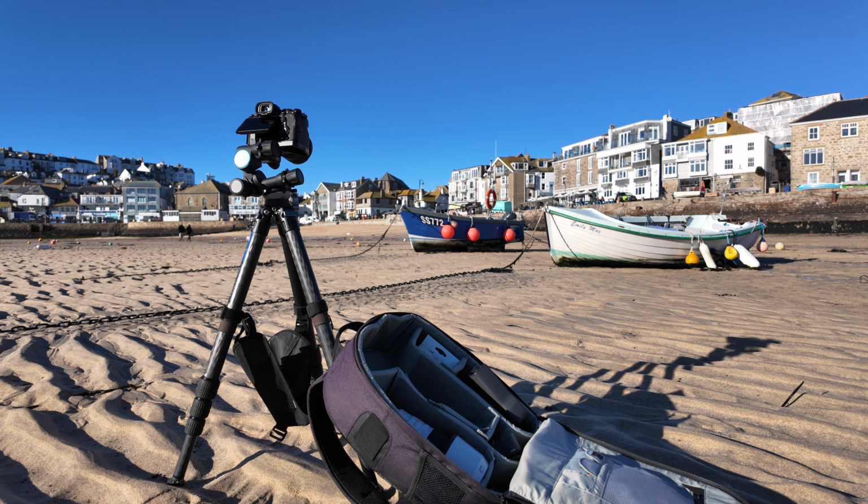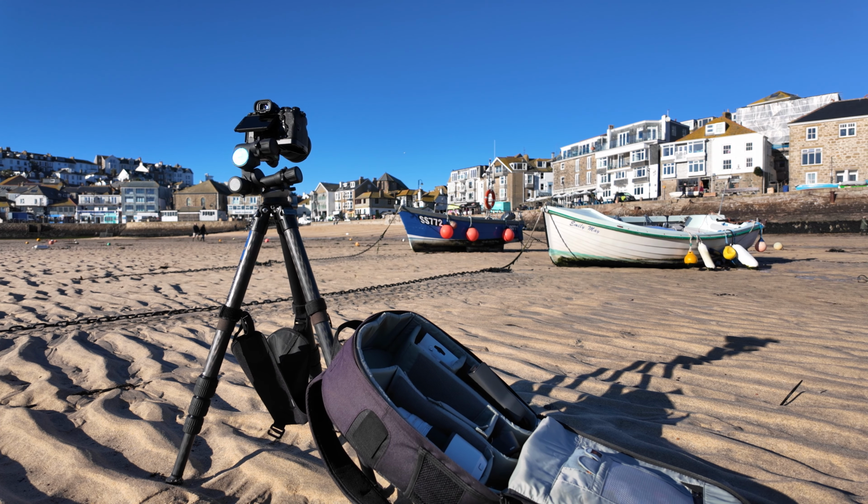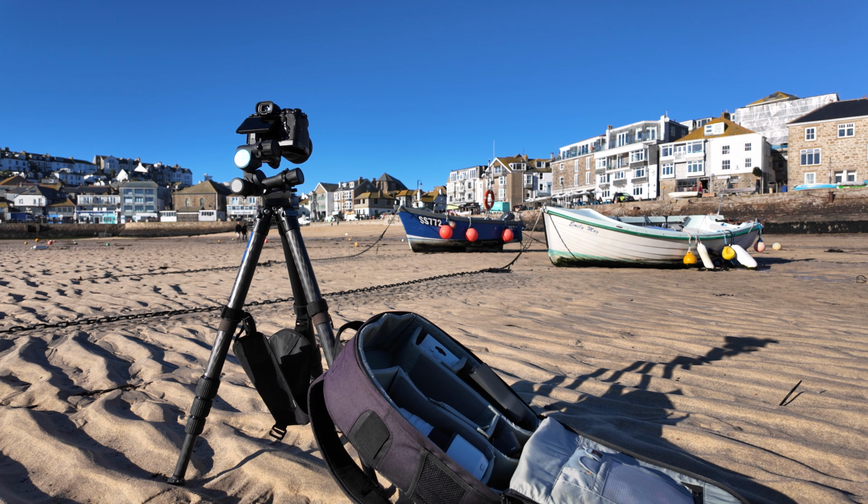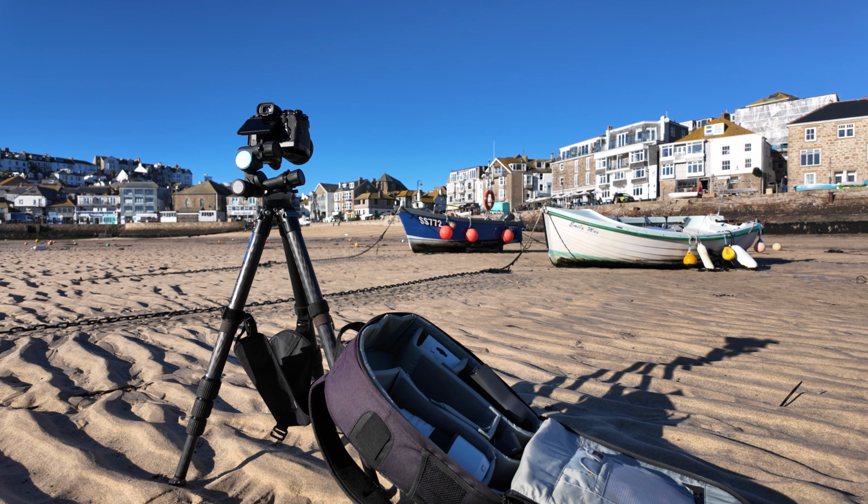So I've got a shot lined up. These two boats with the town in the background. It's not very exciting, the tide's out, but this is the kind of shot I'm lucky enough to be able to sell to calendars.